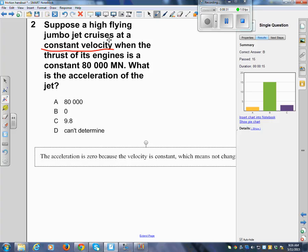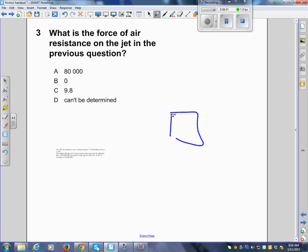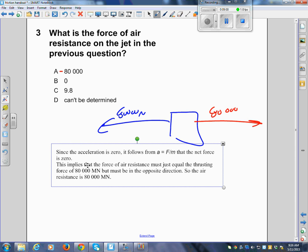The thrust of the engines is 80,000 and it's moving at a constant velocity, so it must be, right? The engines are pushing with 80,000 newtons. I guess it's going that way. What's the air resistance the other way? Negative. Maybe you were concerned because it didn't say negative. Okay, fair enough. Negative 80,000, right? Acceleration is zero.